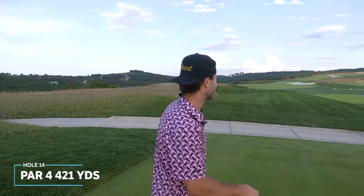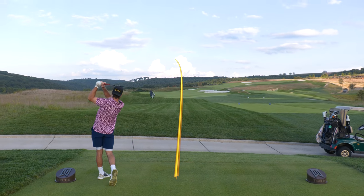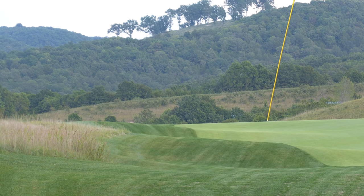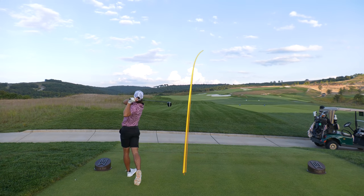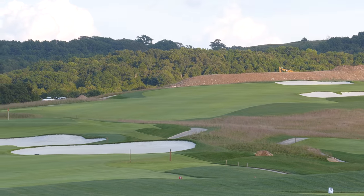We're coming with hole 14 here out of Payne's Valley. We got a 421-yard par 4. We're going to try and make another birdie. I'll start us off here. Let's get into it. Nice. That could be all right. All right. That's fine. I think mine stayed in.